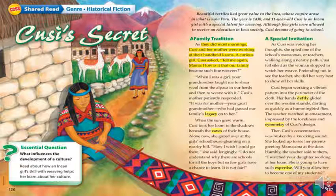Let's start. Of course, we're not going to read the whole text. We're going to read it in the session and explain it word by word. But now we are going to move on fast, just to give you a general idea about the text. Beautiful textiles had great value in the Inca, whose empire arose in what is now Peru. This year, the year 1430, 11-year-old Susie is an Incan girl, from Inca, with a special talent of weaving. Although few girls were allowed to receive an education in Inca society, Susie dreams of going to school.